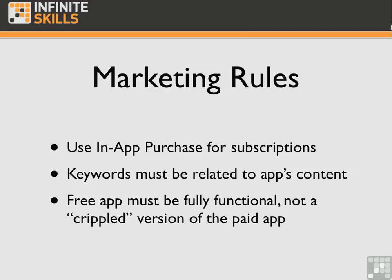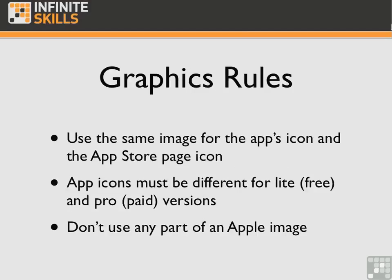Also, consider deploying a basic free app that offers paid levels or feature sets through the in-app purchase feature. You can always take advantage of Apple's iAds for Developers program and buy ads to promote your apps. In addition to marketing rules, there are graphics rules about putting your apps on the App Store.